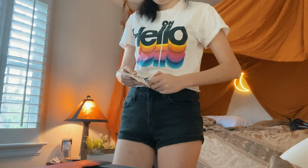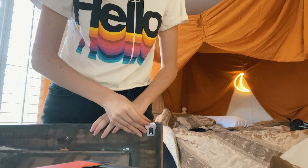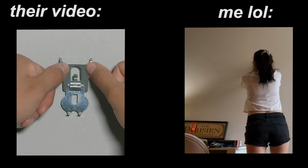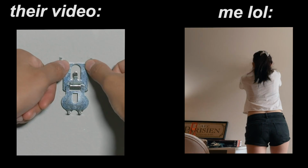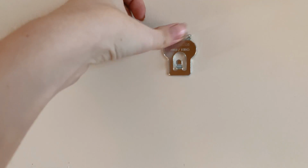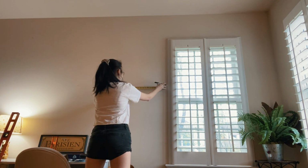So to hang up this mirror, I just put one of these hooks in each of the 2 holes on the back. I'm not sure if this is how you're meant to hang these mirrors, but I didn't see any other way to do it. It was definitely not as easy to push the hooks into the wall as the video made it seem, but it was definitely way easier than having to use a drill. So I measured the width between the 2 holes on the mirror and then placed my hooks from there.